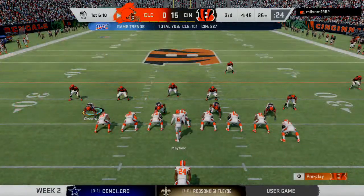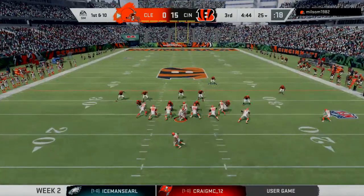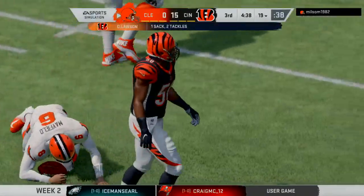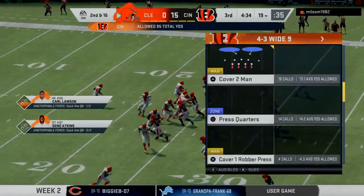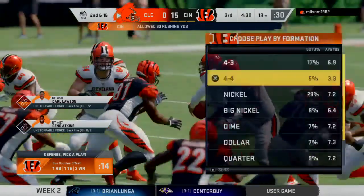The Browns drive about to get started. These guys had to punt last time. It has not been a very fruitful game offensively thus far. They haven't even made a trip to the red zone. And there's nowhere to escape, and he goes down. Carl Lawson, credit him with a sack, and it goes as a loss of 6. Chalk that up as their first sack in this game, and they tallied 4 a week ago.